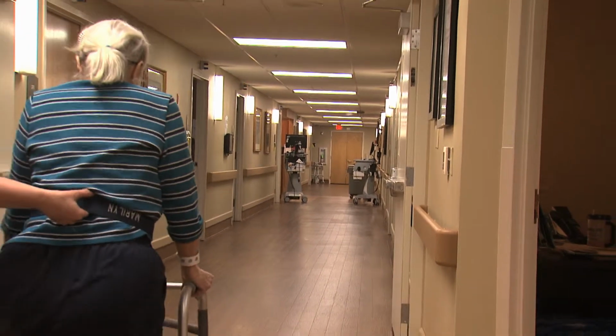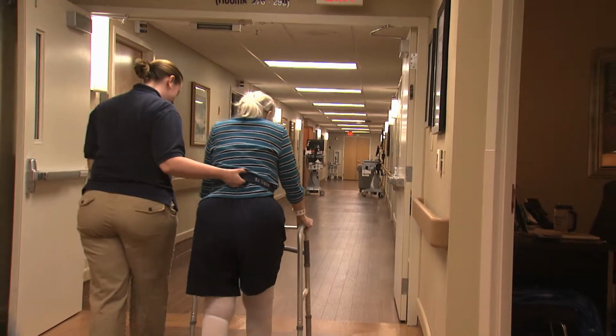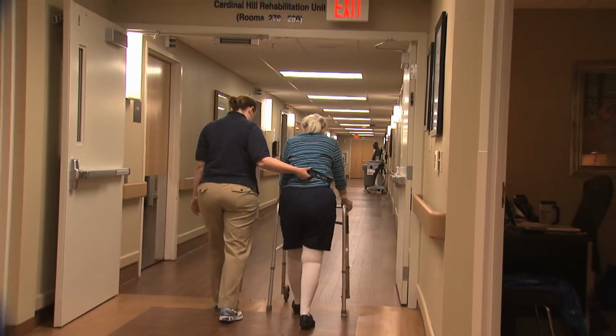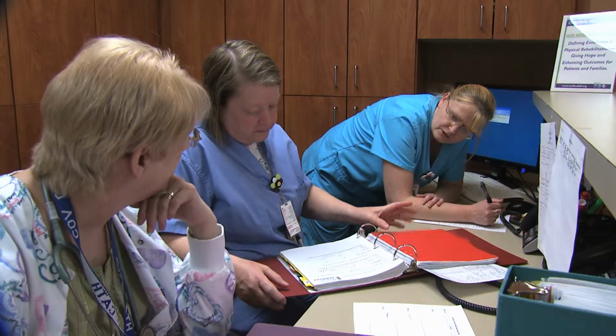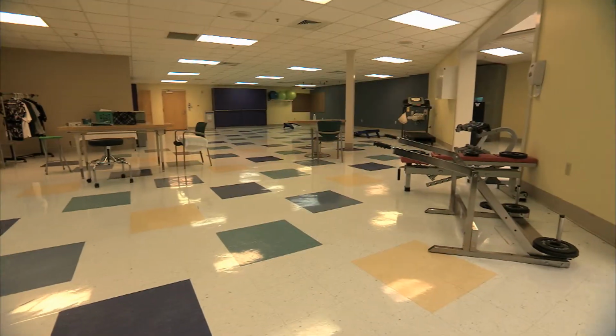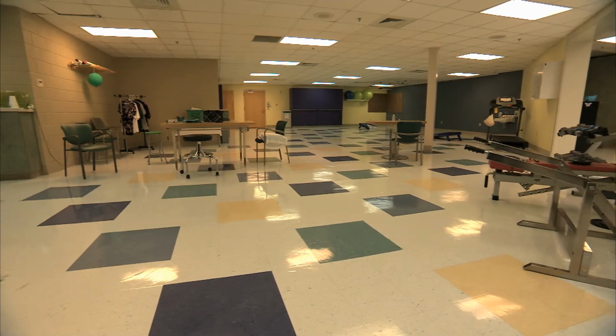Cardinal Hill's skilled rehab unit was originally located at Good Samaritan Hospital. It specializes in the rehabilitation of orthopedic and mild neurological conditions. When the new addition to Cardinal Hill Hospital was completed, the skilled rehab unit was brought home to the main hospital complex in 2010. We went from a restricted number of beds, and we've grown. And so we were able to take more of the population that needs our type of rehab, and we're able to have them right here on the home campus. And that is quite a benefit for everyone involved, Cardinal Hill and the patients.